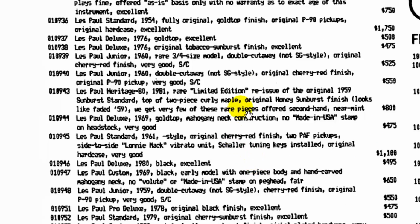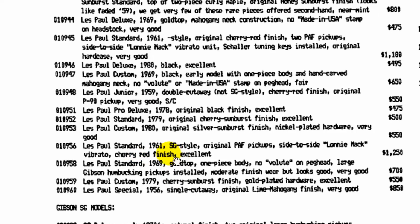And then of course we have the 61 Standard. I think by the time they get to the 61, it looks like an SG, right? Or is that 62? No, I think it's 61, because here's another 61 Les Paul SG style, original PAF pickups with the Lyre vibrato. And the same here, Lyre vibrato. So $1,100 or $1,250 will get you the original Les Paul Standard from 61. And again, these aren't reissues. These are them.